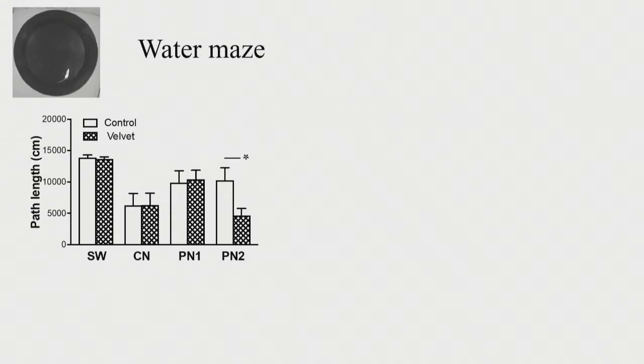On the first day of the test, we initially just put animals to swim for 1 minute. In terms of swimming ability, there's no difference at all between the two groups, which is identical. Then we introduced a platform in the pool that the animal could see. This is a visible platform, called cued navigation, and there's no difference between the two groups. Then we put a platform hidden, so animals couldn't see.